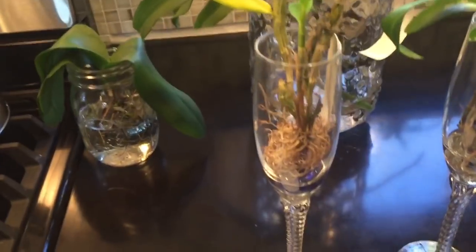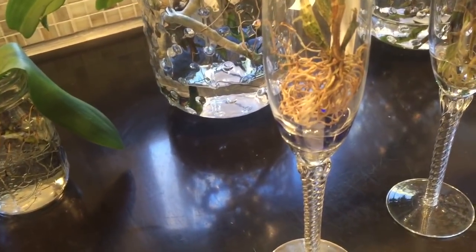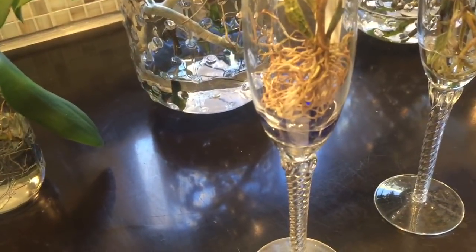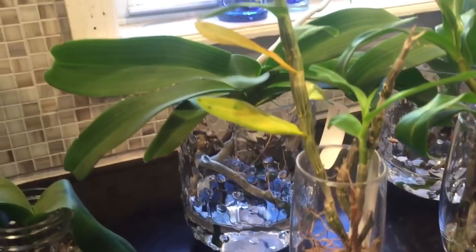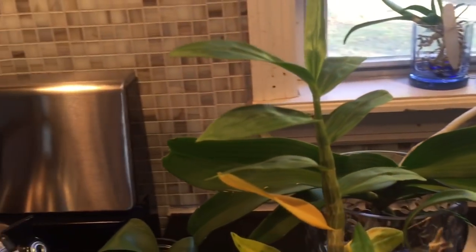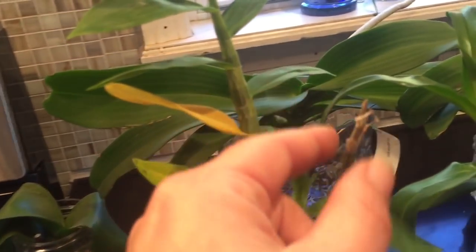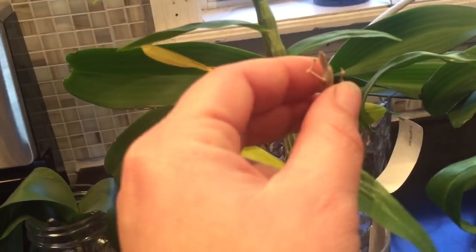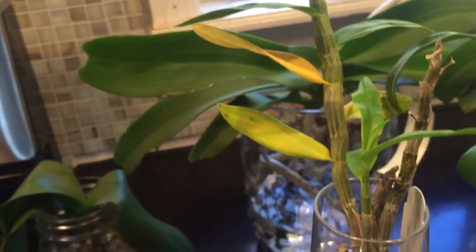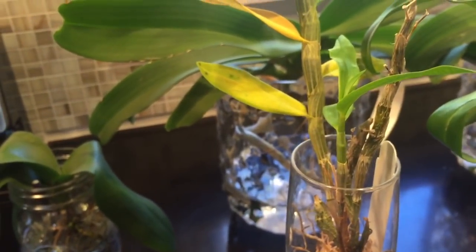Since I grow in water culture, and this is a deciduous orchid, I'm really trying to figure out what I'm going to do. I know that people that have deciduous Dendrobiums, they really slow down the water and the feed because the orchid's not going to use it. And if you don't do it properly, you won't get blooms. And this one does look like it's bloomed before. It has old spikes. So it could bloom for me potentially in the spring.